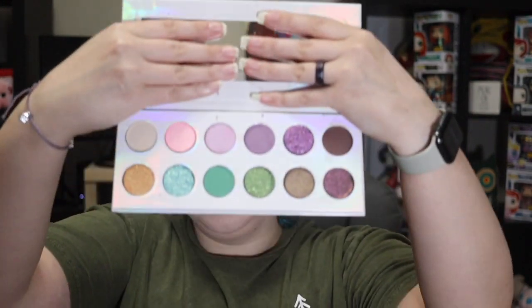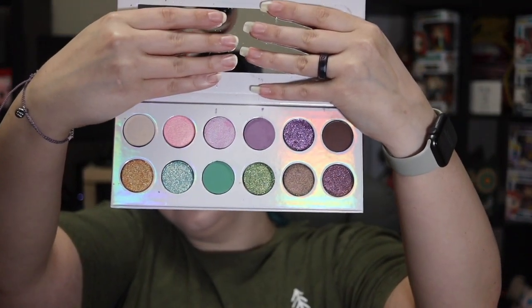This is what it looks like. This is primarily purples and greens, which is not really my strong point, but I'm very interested in the pink and the purple. They look like duochromes in the pan, so I'm going to try and incorporate those in somewhere, and I'm going to try and do a look exclusively with this palette. I haven't swatched it or anything.